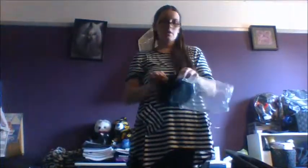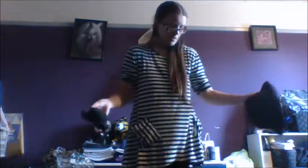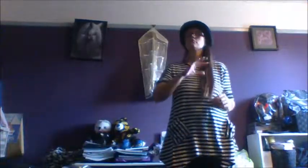Now these are really cheap and affordable. I got these off Wish, which is an online Japanese or Chinese site. They were £3 or £4 each, which is really affordable. You can go onto places like Wish and find really awesome Gothic style clothes. They have tons and tons on there.